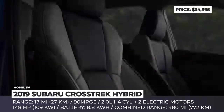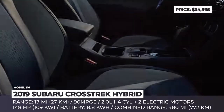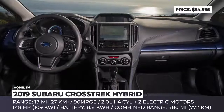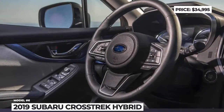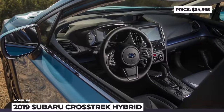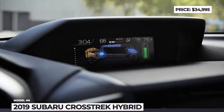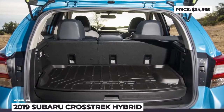On the bright side though, the Crosstrek continues to come with a symmetrical all-wheel drive, is rated at 90 electric mpg, and has standard EyeSight driver assist tech and Subaru Starlink multimedia system. The model manages to keep the passenger space of a regular Crosstrek, but its cargo space is restricted by the presence of the battery pack and is limited to 15.9 cubic feet.